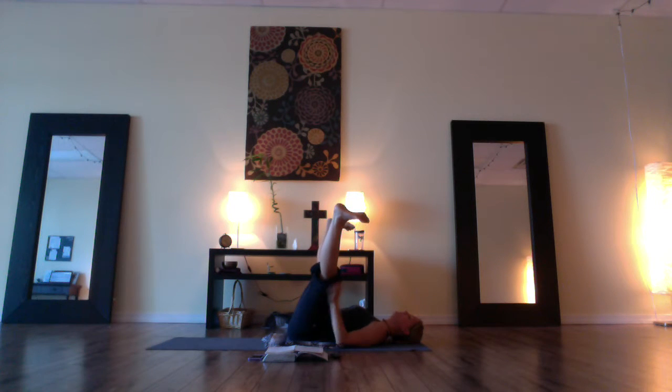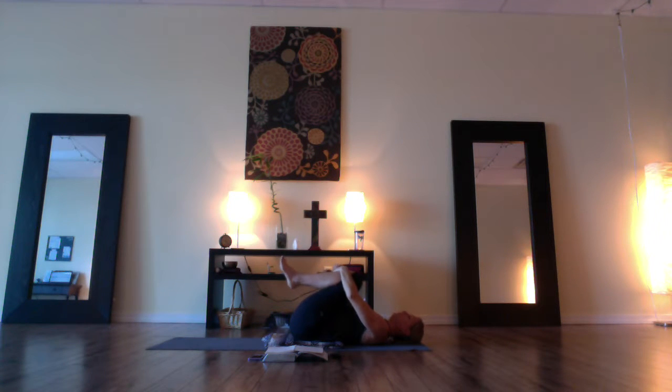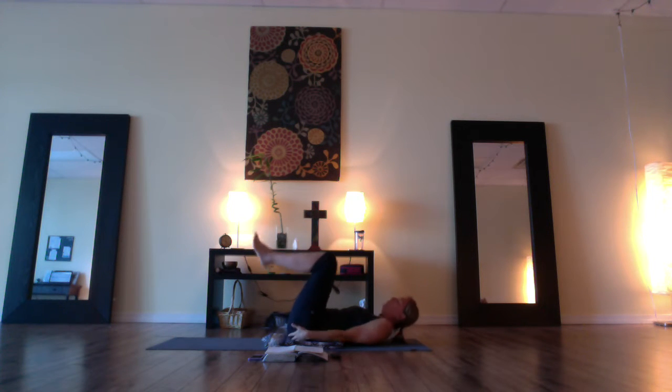Beautiful. Go ahead and bring the legs together, and then just bring the knees into your chest. Just rock here from side to side. And go ahead and roll on to whichever side feels intuitively right. Just pausing there for a moment in a fetal position on your side, rounding the spine, drawing the knees in toward your chest.